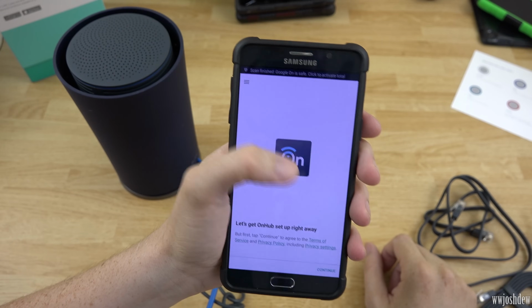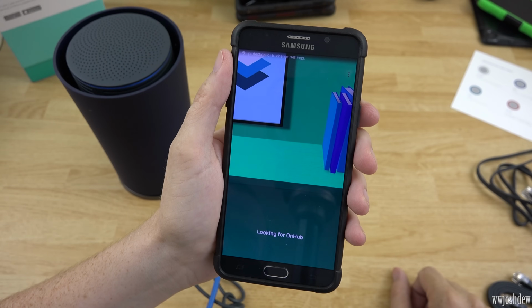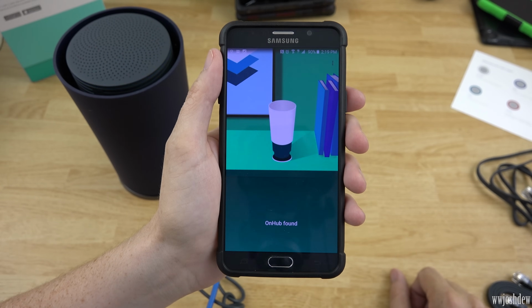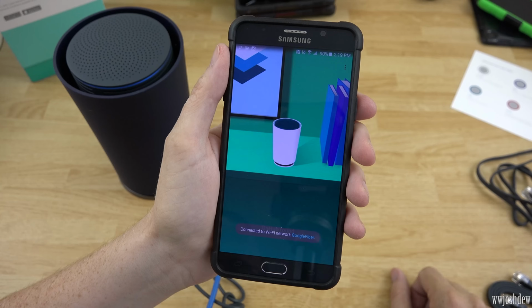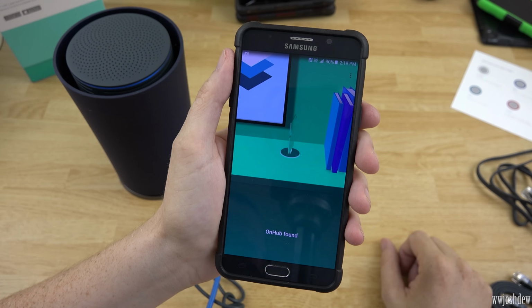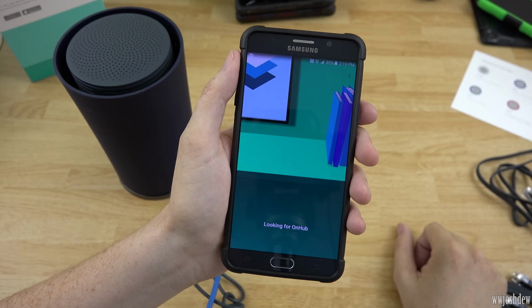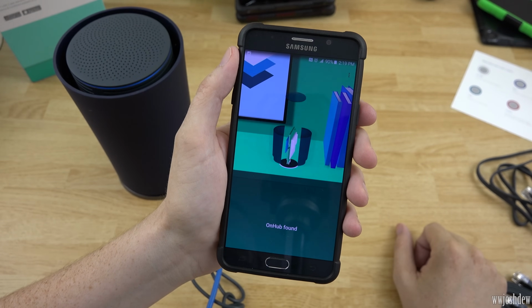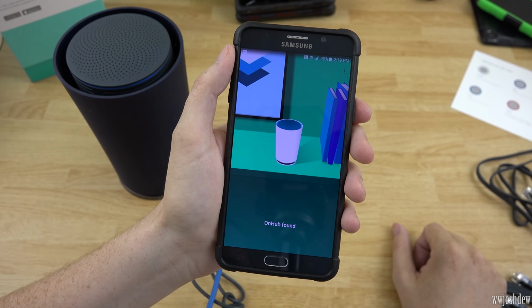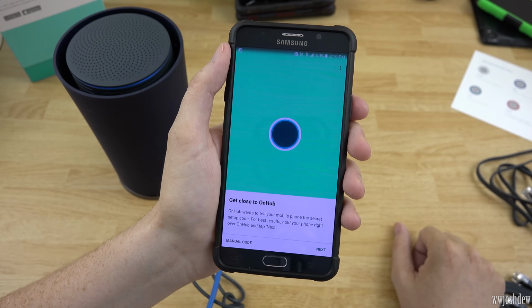It asks you which Google account you want to use. We're gonna go ahead and hit continue. Looking for OnHub. OnHub found. Very interesting. Don't connect to my Wi-Fi. All right, so I went ahead and told it not to connect to my... Dang it! All right, so now I told it not to look at my Wi-Fi that I have right now. I will eventually turn that off if this is awesome.